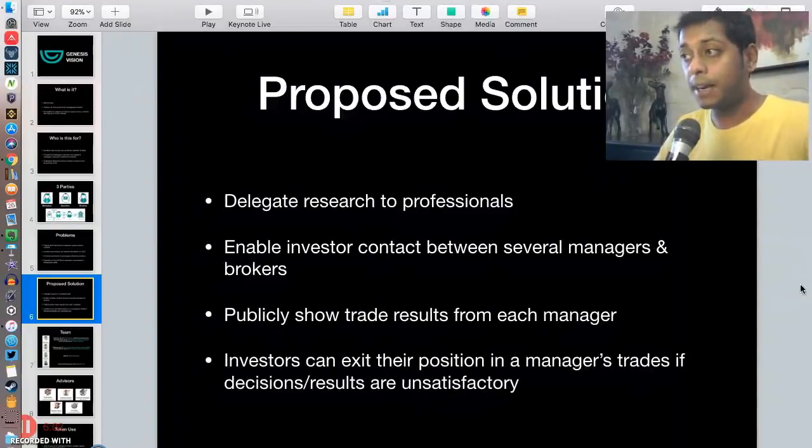So this might improve your odds of getting returns while also reducing the amount of time you need to put into it. However, there will be a cut from your earnings that goes towards paying the fund managers. That's just how this works. Time is money, and you are paying money for your time.